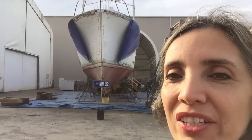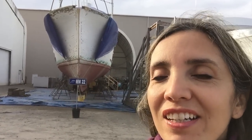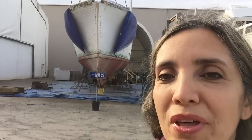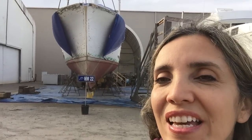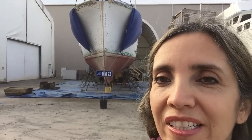I want to give you an update on the Ilaria, my home and boat. As you can see, she's behind us right there. She's still in dry dock. We thought we'd be here 1 or 2 weeks, it's a month later, we're still here. The repairs have been going a little bit slower than we expected.